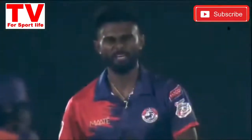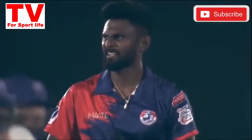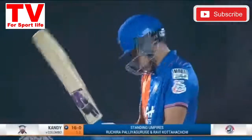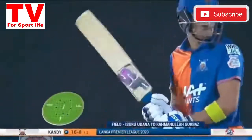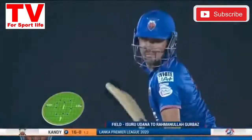He's been impressive. He's been very aggressive at the top. He's not been afraid to take on the bowlers, and he's come off. Yeah, scores of 53 that I mentioned at the top, and also 30 in the second game. Then it fell away a little bit.